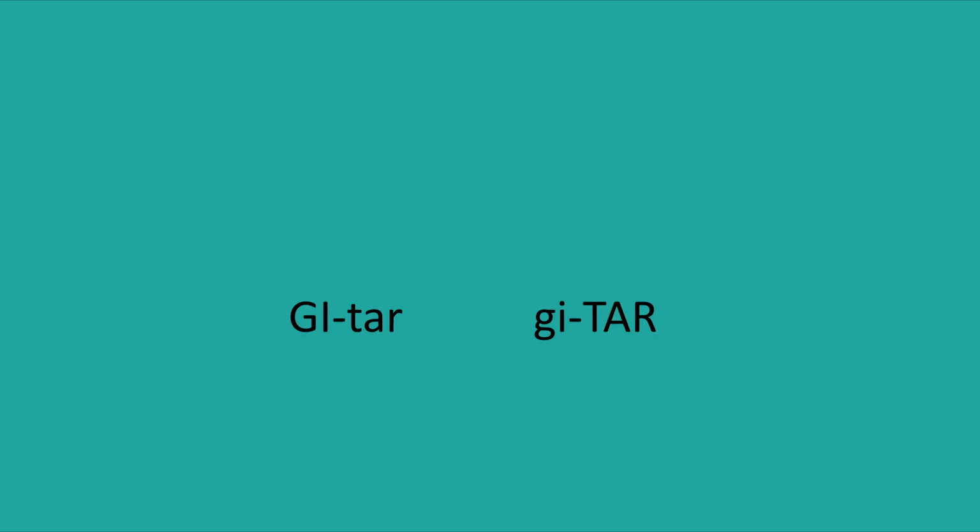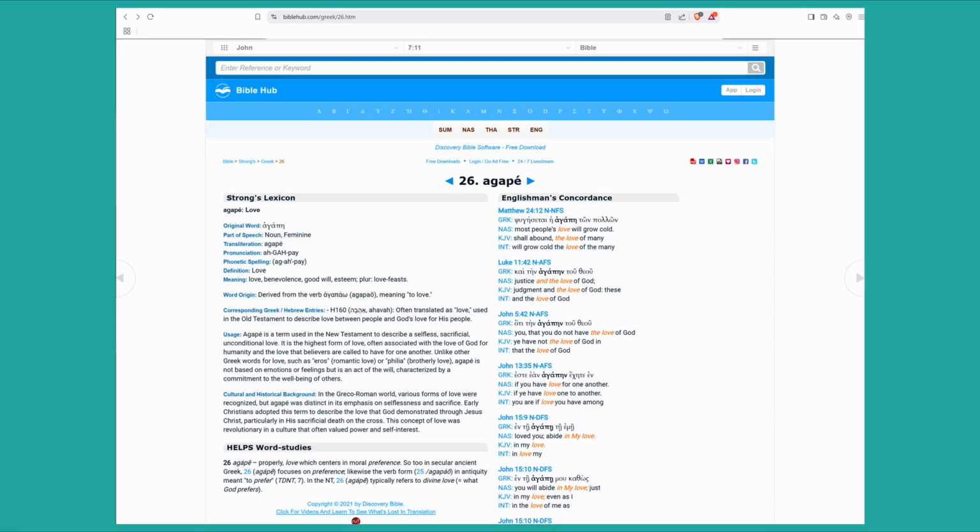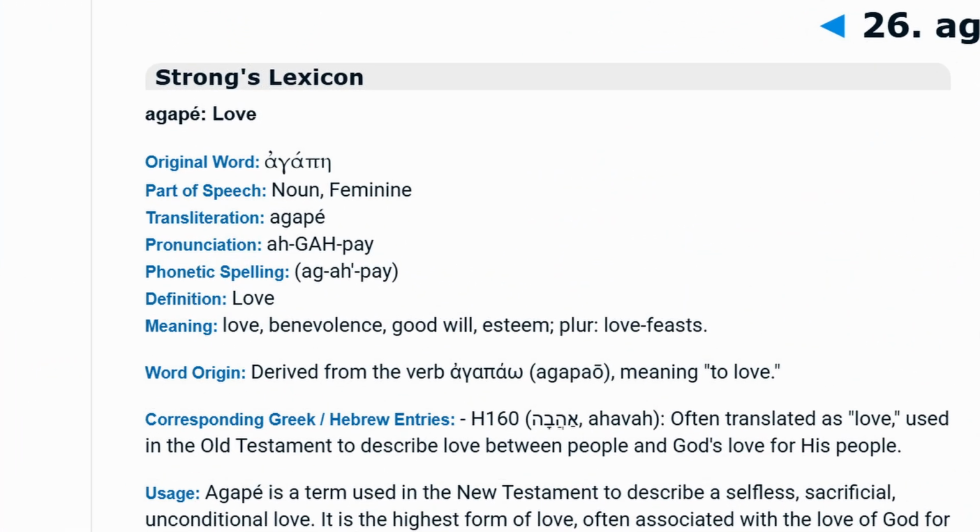I'll only use the second notation from here on out. Here's insurance, and insurance. The Strong's section of BibleHub.com uses the second notation. Take the word agape. Let's look at agape in BibleHub.